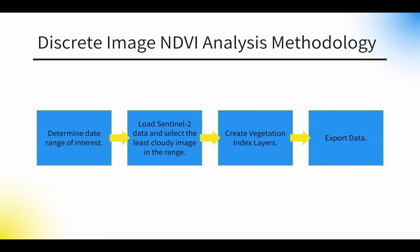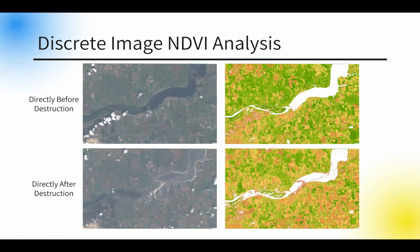My first analysis, I did discrete image NDVI analysis. And so this is kind of my method. I determined my date range of interest, loaded my Sentinel-2 data, created index layers, and then exported the data. So just kind of a look at that.